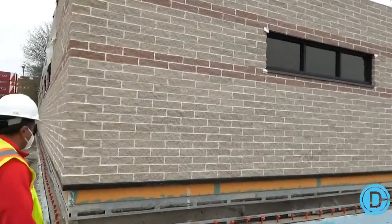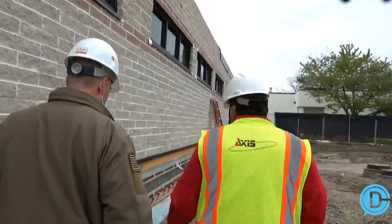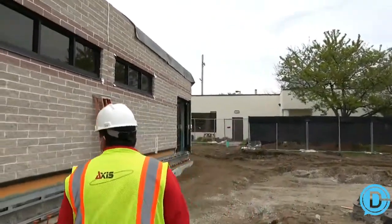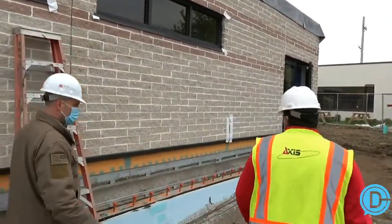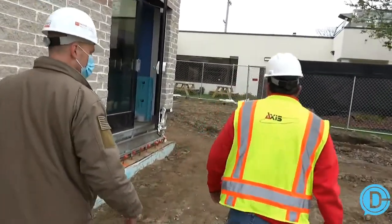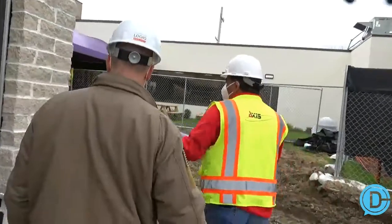But yeah, so again, we'll finish up the brick ledge, some insulation, waterproofing, get this done in the next week or so. Then we'll start on our site work, finish that out, get the grading, sidewalks, paving done. All new sidewalks are coming in here, and we're about to walk down through.